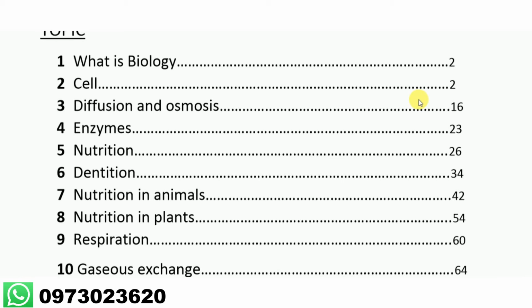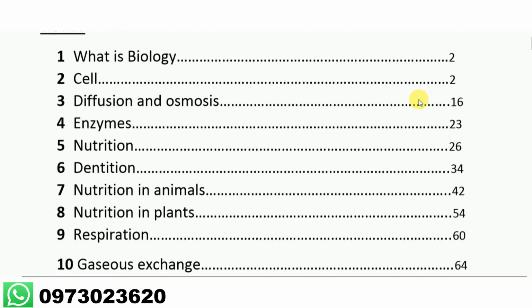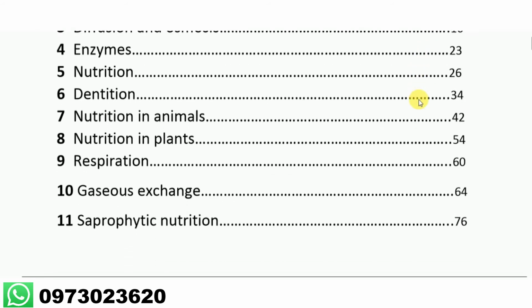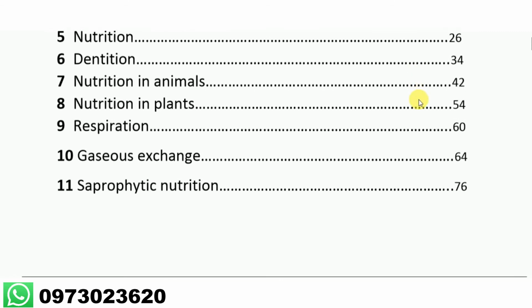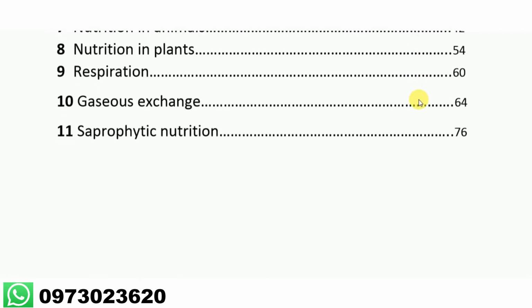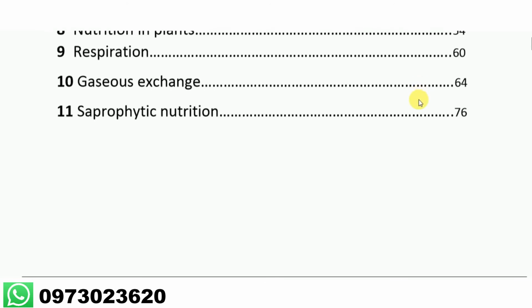We have enzymes, which is on page 23. We have nutrition, which is on page 26. We have digestion, which is on page 34. We have nutrition in animals, which is on page 42. We have nutrition in plants, which is on page 54. We have respiration, which is on page 60. We have gaseous exchange, which is on page 64. We have saprophytic nutrition, which is on page 76. And this book has 82 pages.